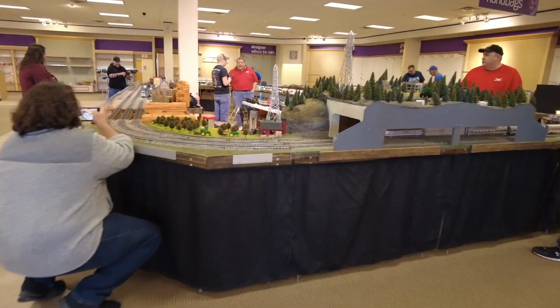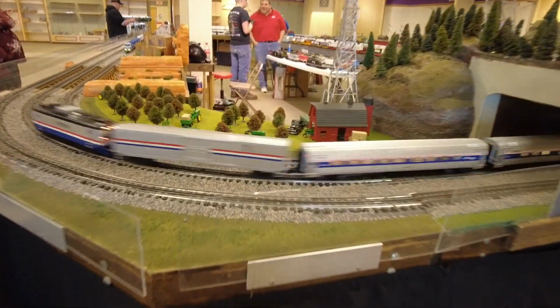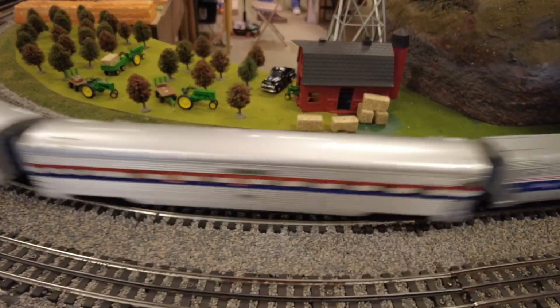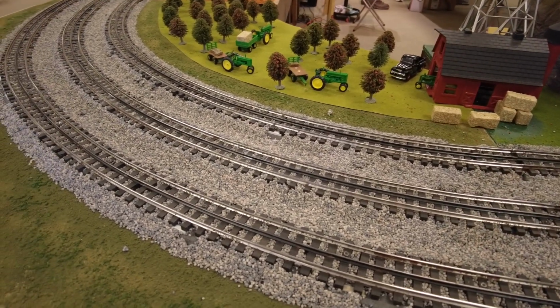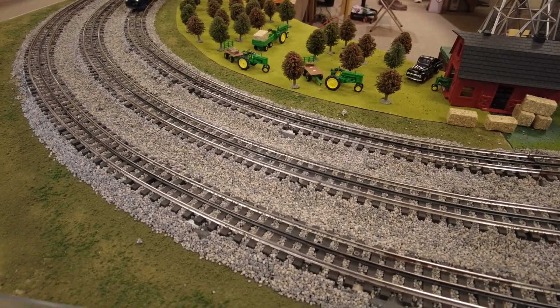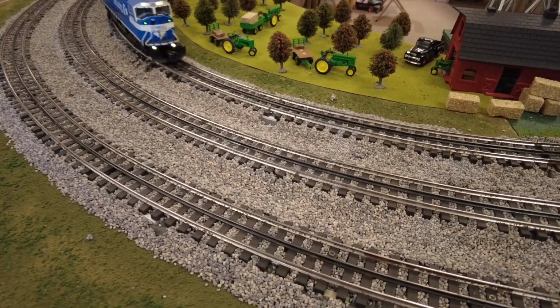And I see an Amtrak. Here we go. You guys know I like my Amtraks, and here comes a Conrail, so hey, I'm only here a minute or two, but I can tell you they got good stuff.